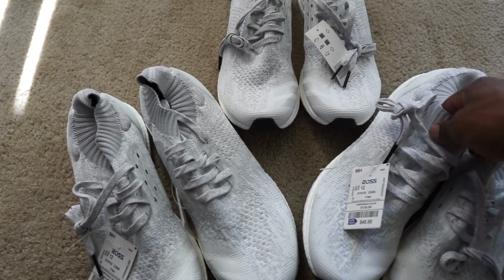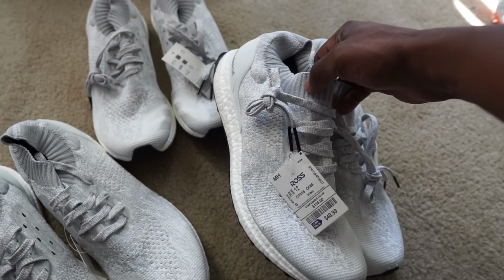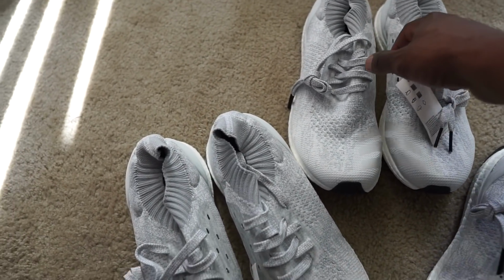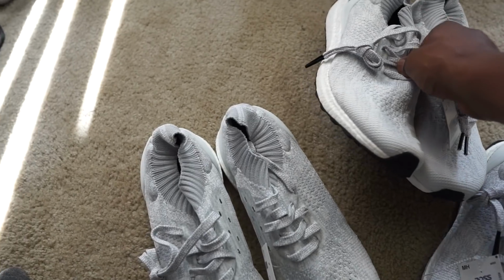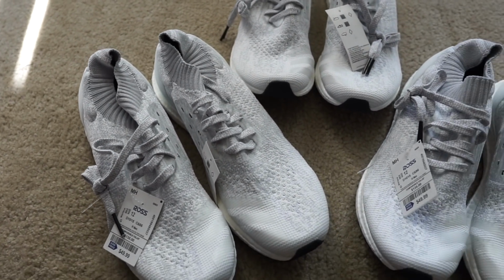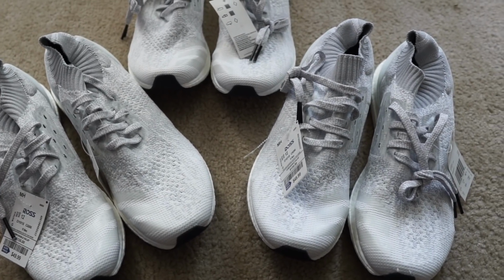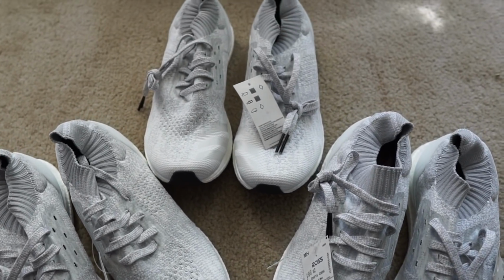So like I said, when it comes to finding stuff in Ross, a ton of people are going to be finding the same shoes, same sizes, oftentimes same colorway, but you really just got to be patient, because most people, when they're trying to flip stuff, usually don't have any patience, and they're just trying to break even as fast as possible. So for me, like I said, patience is usually the key.